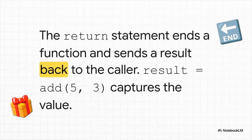The moment Python hits a return line, the function stops dead in its tracks. It's over. And it sends whatever value you specified right back to the spot where you called it. Then you can catch that value and store it in a variable, just like we're doing here with result.